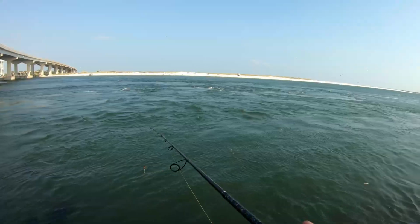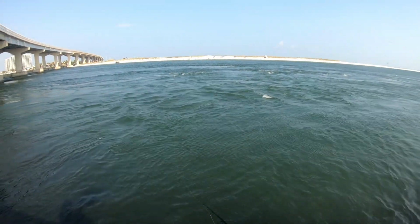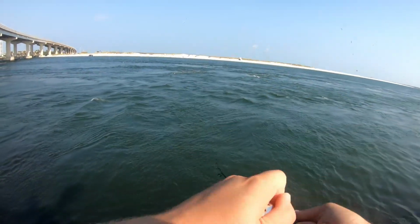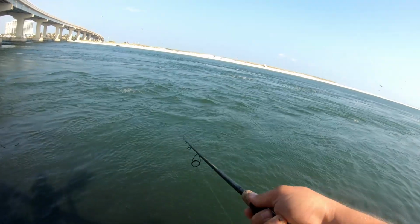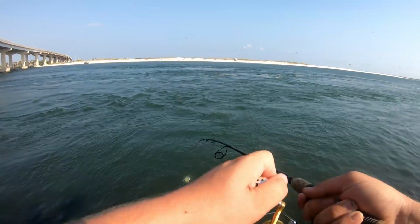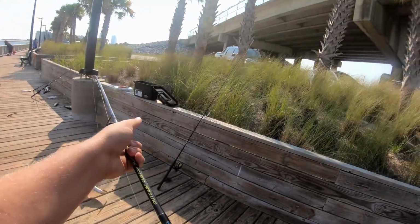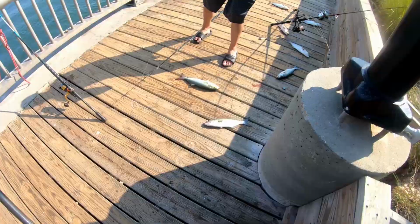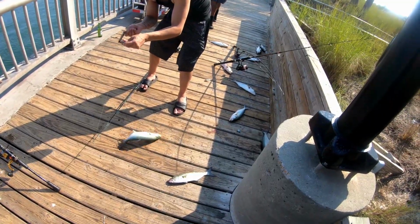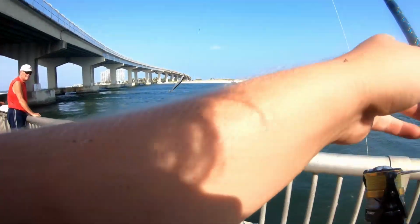Oh, break the lure. Here's one. I think that's a little one. Nope. Why did mine flail around? Y'all just like stay there dead. We've literally been here for like 5 minutes. Not even. All these bluefish. One cast, one catch, one cast, one catch.